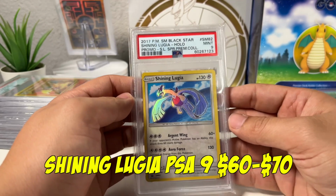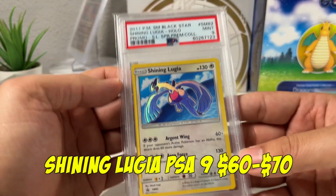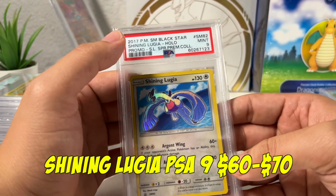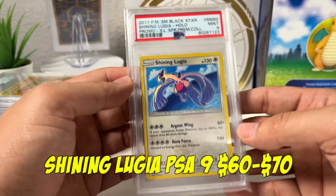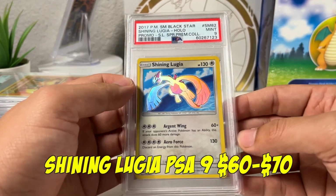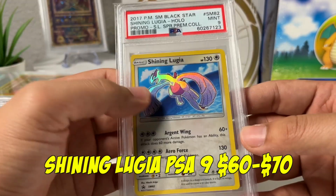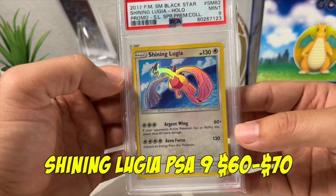Moving on, we have the Shining Lugia that I was talking about earlier. And this one I got in a PSA 9. I actually had the same card in a PSA 8. However, it came cracked, so I had to go ahead and I think I asked for a partial refund on that one. But either way, I went ahead and picked up the 9 as well. So this is what the 9 looks like.